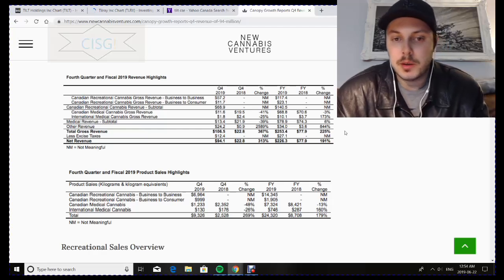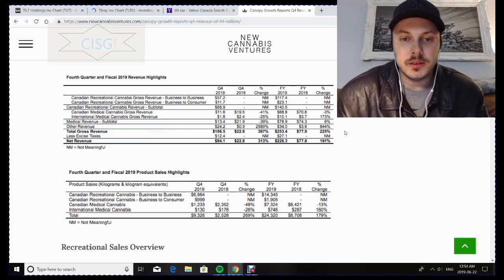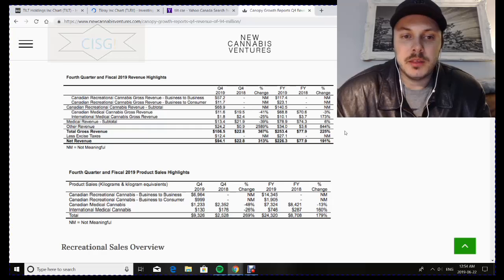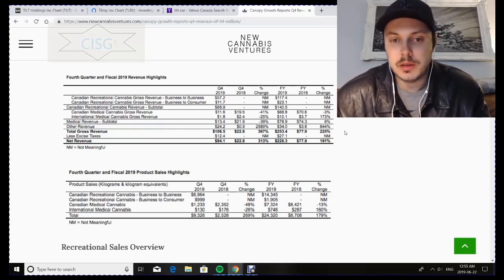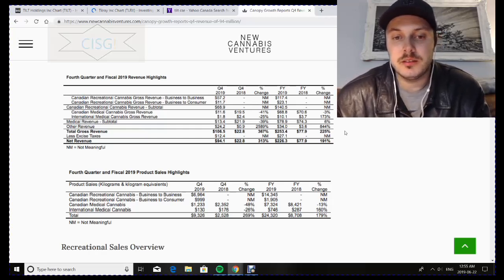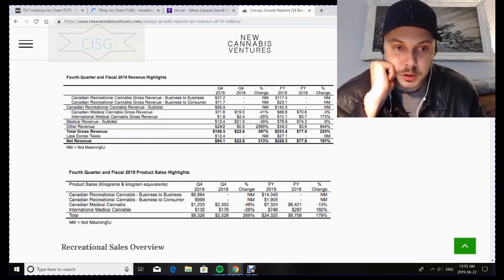I don't know the problems on their international, but the amount of employees that they have within the company and the amount of money that they could be spending on getting their global revenues really increasing, isn't that it's really dull. Medical revenue subtotal 13.4, other revenues 24.2.